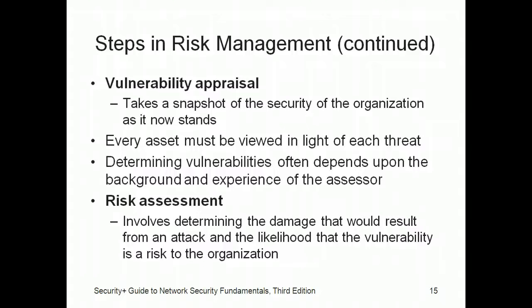And then every asset must be viewed in the light of the threat. Determining vulnerabilities often depends upon the background experience of the assessor. And that's why it's good to bring someone from the outside a lot of times to do this initial assessment. Now, you as an IT person can come in and follow up on that assessment to make sure you're closing all the loopholes that are in there.